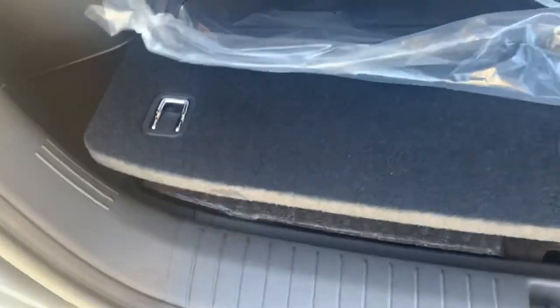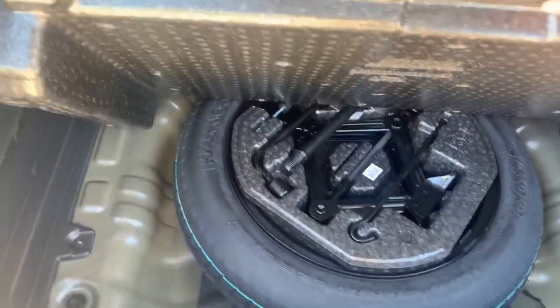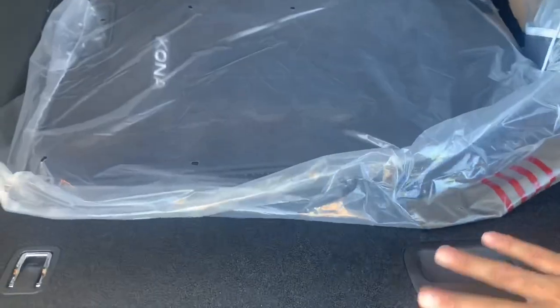Also underneath here you get more storage, and then also you get a spare tire, so you don't have to worry about dealing with a fix-a-flat. Some of these vehicles do offer that.